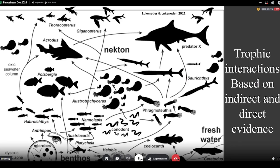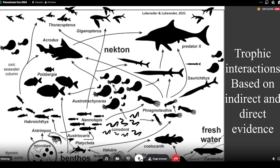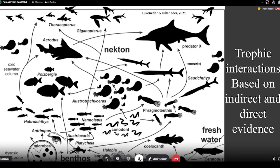And because we have so many taxa and so many specimens, it's even possible to come up with food webs focused on trophic interactions that are based either on direct evidence, such as fishes eating other fishes, or indirect evidence, such as taxa with adaptations for hunting certain other taxa, such as Mebodactylus, which allegedly has teeth that are specialized for eating crustaceans. I think there's a lot that we can understand about the ecology of these sites as well, that has not been looked into.